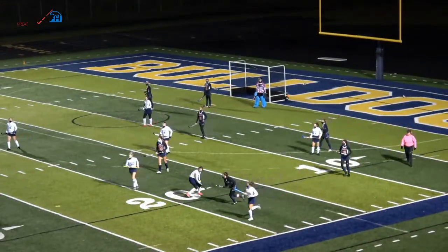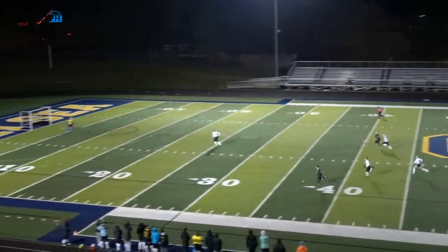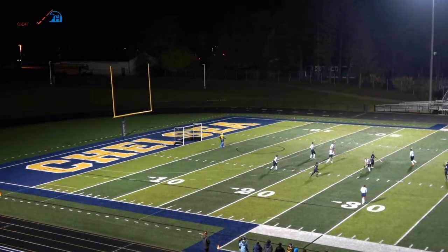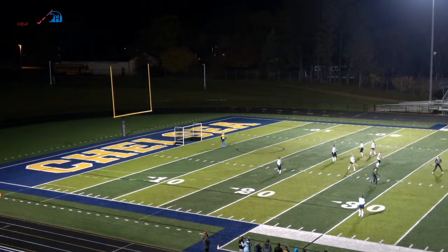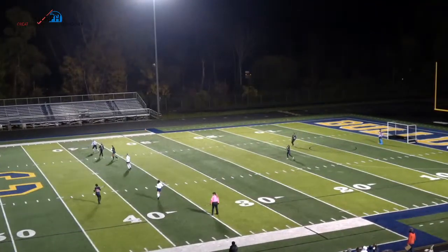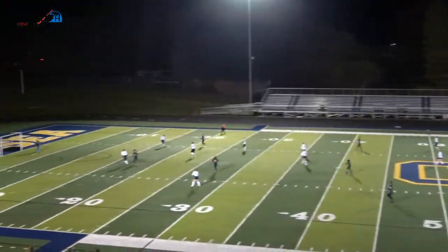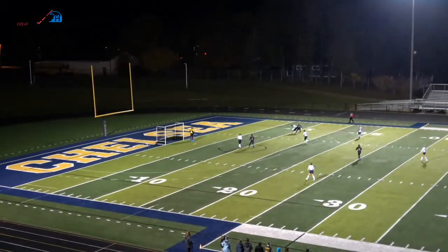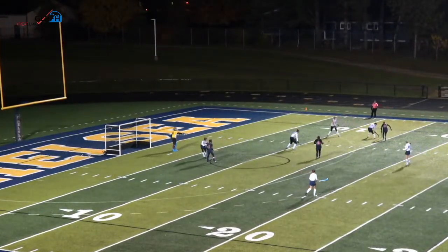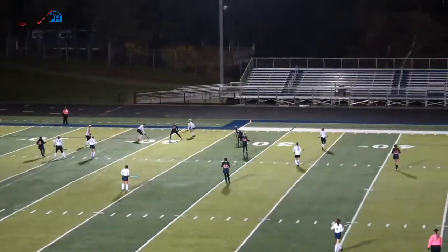Oh, that's a nice turn from the Liggett defender. Now we've got a 3-on-3. Oh, good hustling back on the Chelsea defender's part. Ooh. Yeah, that was a little bit of an obstruction. Oh, this is just going back and forth. Yeah, it's a little bit of ping pong. Oh, that's a nicely laid off ball. Let's see where our help is. Good patience on defense. Well done.